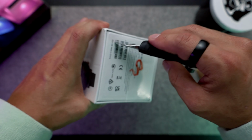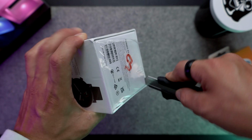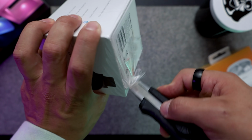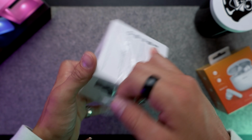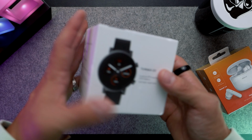20 plus professional workout modes with Tick Motion technology, 24/7 HD heart rate, blood oxygen saturation monitoring, stress and sleep tracking. Dude, that's nuts. VO2 max tracking during runs.